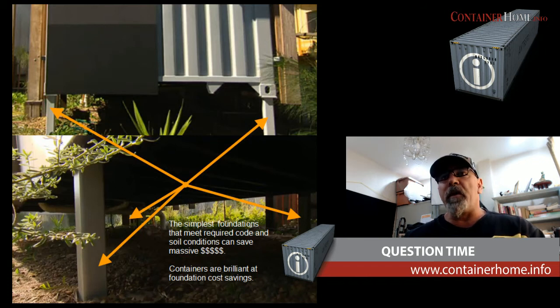So there are a number of advantages, let's call them bullet points, of this construction method. One of them, quite frankly, is the fact that we can save a lot of money on a typical construction project because we can eliminate some of the very significant costs involved in foundations with traditional construction methodologies. That's part of the discussion about how we save money with a container home. You have to realize that there are certain areas where cost savings can be realized, and this is one of them. There are a number of them, but this is one of them.